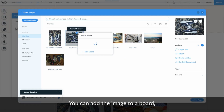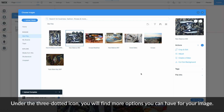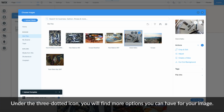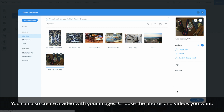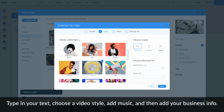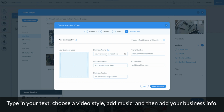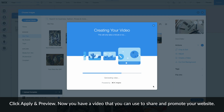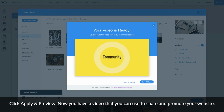You can add the image to a board, private folders where you can easily access your media files across all your sites. Under the three-dotted icon, you will find more options for your image. You can also create a video with your images. Choose the photos and videos you want. Type in your text. Choose a video style. Add music. And then add your business info. Click Apply and Preview. Now you can have a video that you can use to share and promote your website.